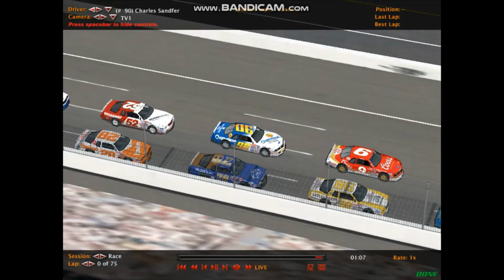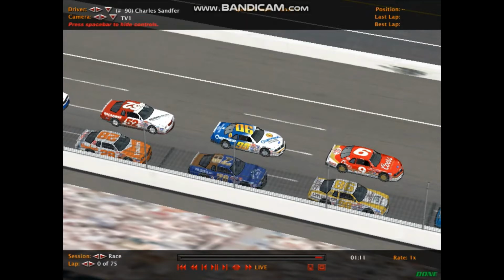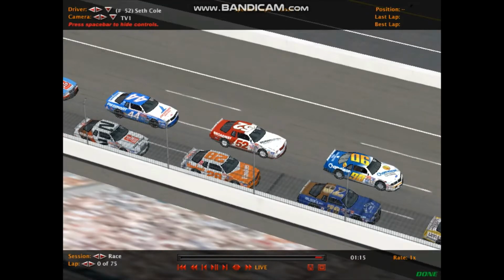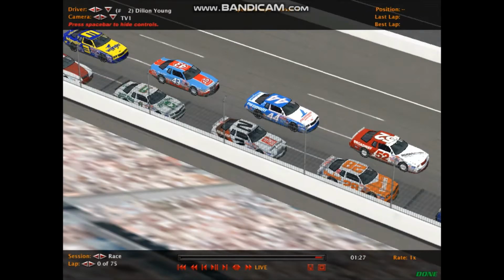Third row sees Charles Sanford in car number 90. He's alongside Mitchell Collins in car number 70. He's had a great qualifying run from Mitchell in this race here. Going to row number 4, we see Seth Cole, the winner of the season at Atlanta and Bristol, the only 2-time winner this season so far. He's alongside Joshua Osborne in car number 28, the Hardee's Chevrolet.